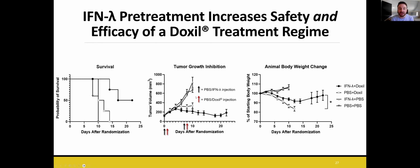Now, how efficacious is this on the tumor growth profile? Well, the center graph here shows you our dosing schedule and the growth of these tumors. So we started the tumors, and once they hit about 150 cubic millimeters, we started our dosing. And what you can see is, again, the black circles, the interferon lambda plus Doxil circles, have the lowest amount of tumor growth, and it's reversing it, it's reducing it more than any other treatment, and it continues to keep that tumor growth reduced well after the last dose. So it's much more effective, much more efficacious in keeping the tumor volume down and keeping growth from moving forward.